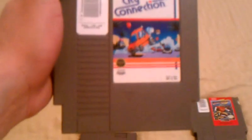The cart's in pretty good shape. It's got a little tear there, as you can see. But, yeah, I don't have this game for my collection. And actually, none of these games I have for any of my systems. So all these are great additions to my collection. So that's pretty cool.